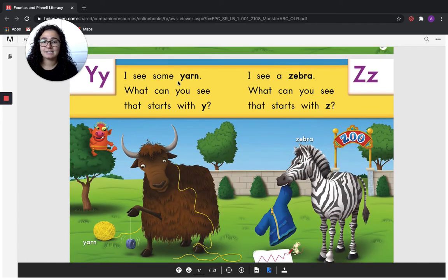Y. I see some yarn. What can you see that starts with Y? I see a yak playing with a yo-yo.